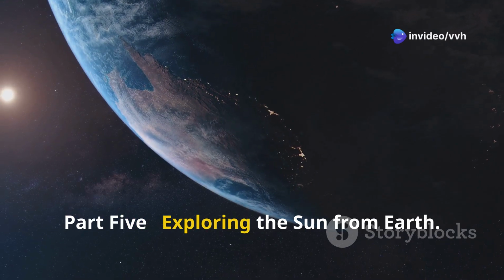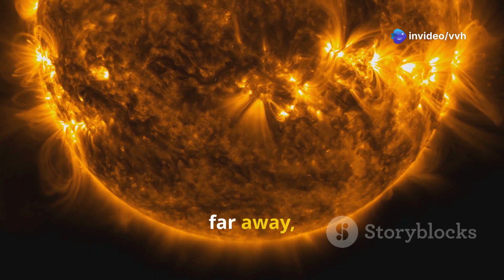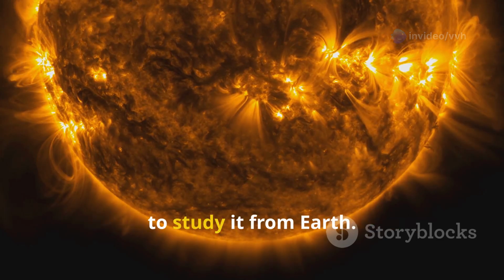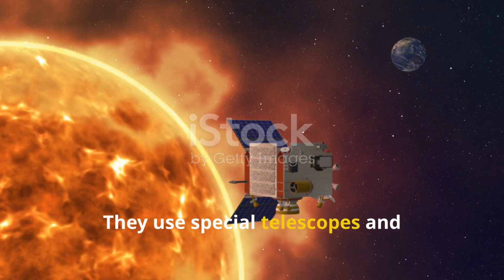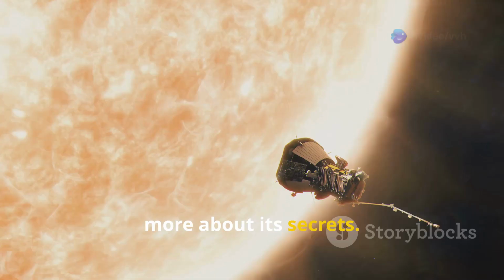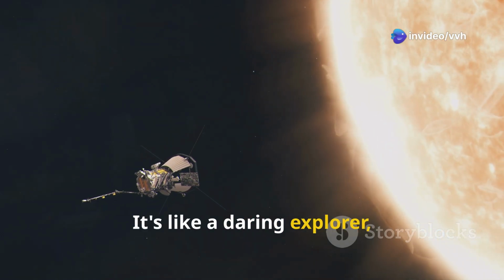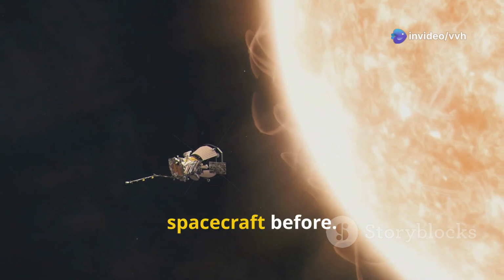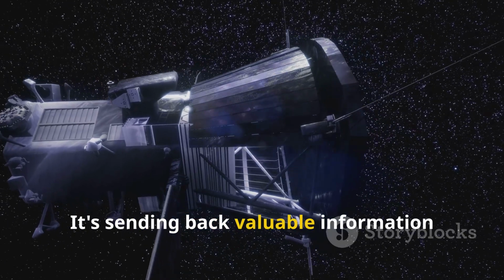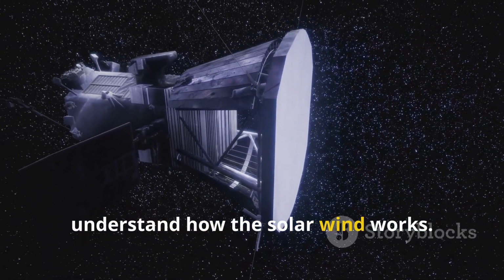Part 5. Exploring the sun from Earth. Even though the sun is incredibly hot and far away, scientists have figured out clever ways to study it from Earth. They use special telescopes and spacecraft to observe the sun and learn more about its secrets. One such spacecraft is NASA's Parker Solar Probe. It's like a daring explorer, going closer to the sun than any spacecraft before. It's sending back valuable information about the sun's atmosphere and helping us understand how the solar wind works.